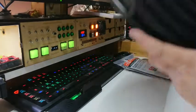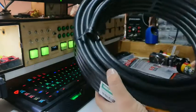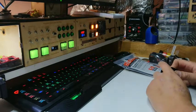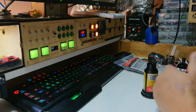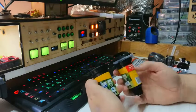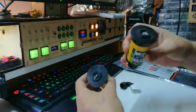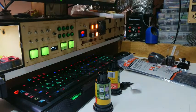Next we have a roll of 13mm poly pipe. This is for underground sprinklers. Now, tell you a bit of a backstory. I've got some people sneaking across my front yard again, so I'm trying to keep things a little bit different in the front yard. So I bought a couple of pop-up sprinklers. They're quarter circle pattern ones, so that I can constrain the direction of the spray to within my front yard and not over the footpath.